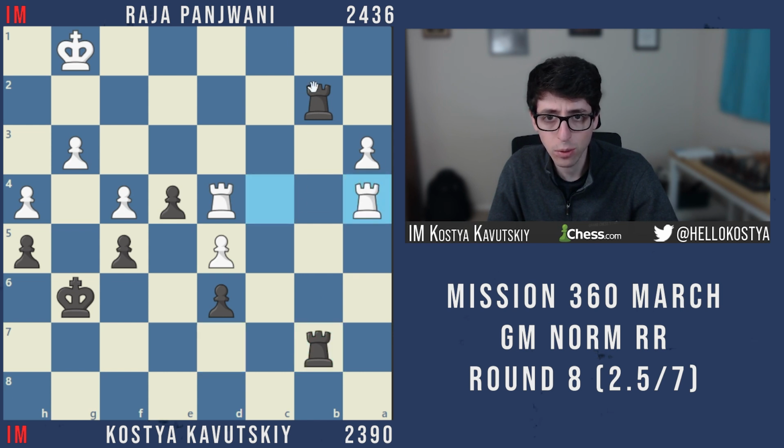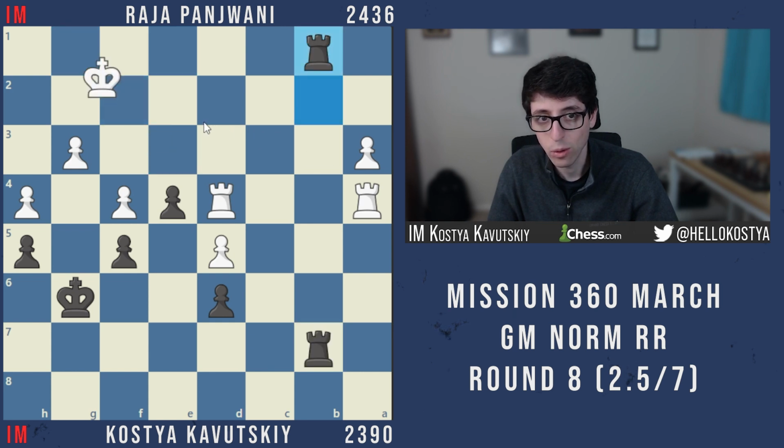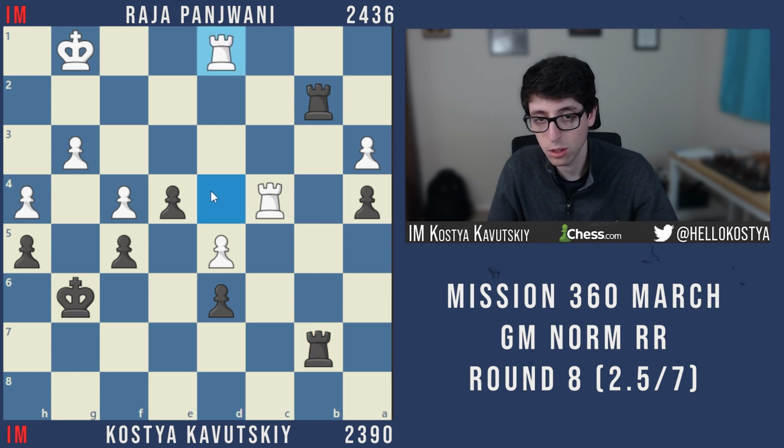If white takes on a4, we have check, and the second rook comes in, and then we have a very nice rook e1 mate at the end. Or if the king goes to the h-file, then there's going to be rook h1. So to me, this move looked absolutely crushing, and white is forced to play rook to d1 to defend the back rank, which is definitely a good sign.